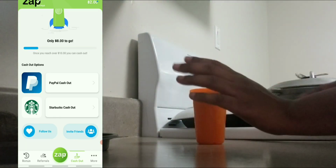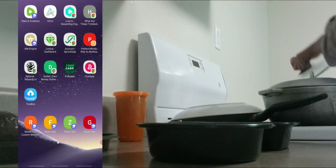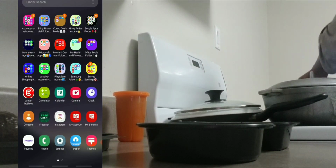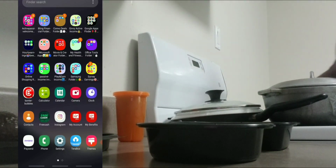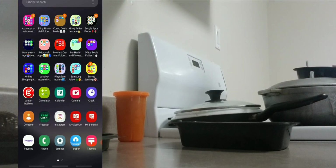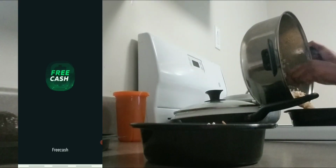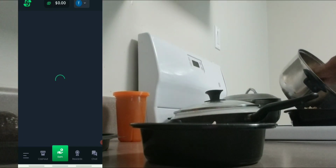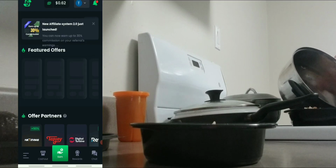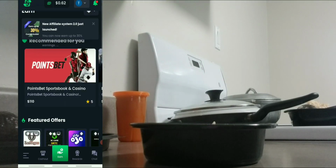So yes guys, the next cash out that I want to do is called Freecash. I don't know what happened with Idle TV or Lou TV, but they're not earning as fast as they were before. Because of that, I've just been earning very slowly on my money making apps, whether it be from Lou TV or Idle TV. You guys will realize that I've been cashing out cents, and this is the reason.